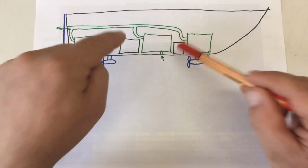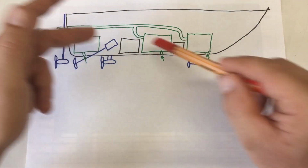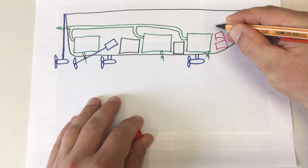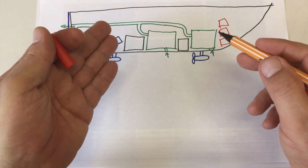and I forgot that when I talked about diesel electric, you not only have to place the diesel tanks somewhere, but you also have to stack up batteries somewhere. So just another component you have to take care of.